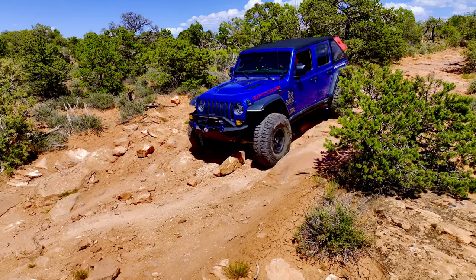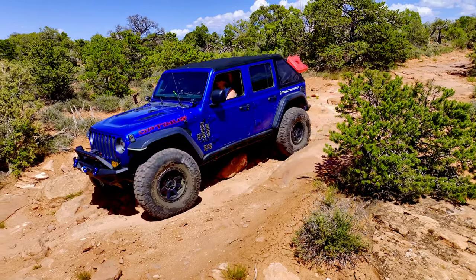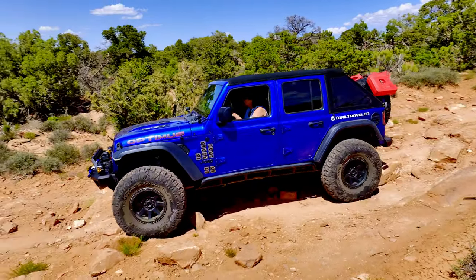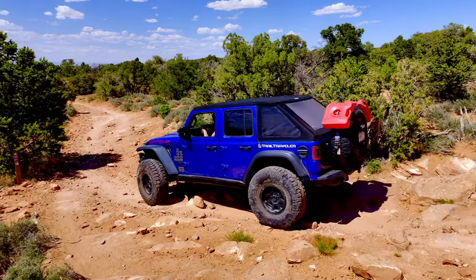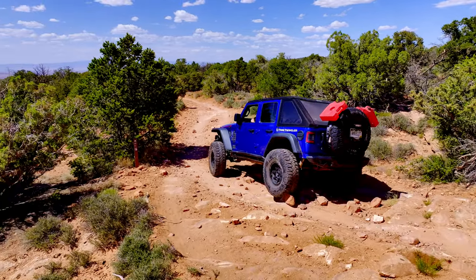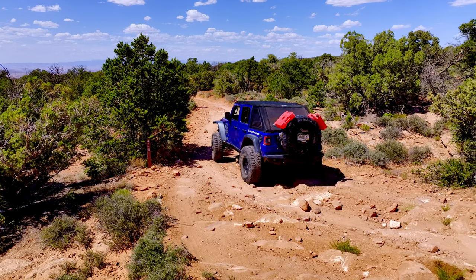Again, and this is only one of the few areas where there's actually kind of a smooth surface, and it's not that smooth. We're still driving over rocks. So, not a lot of breaks is what I'm saying. I'm gonna repeat that.